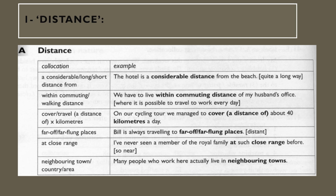The lesson starts with some useful collocations related to distance. By collocation, we mean words, phrases, or expressions that go naturally together and are correctly used in certain contexts or situations. This is part A in your textbook. You have to focus on the bold-faced words in the examples. These are the collocations related to distance.